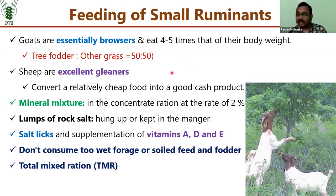Actually, TMR has to be given adequately. One good thing is that an area-specific mineral mixture is good, but I have many questions on that, because many area-specific mineral mixtures are not working that efficiently. Even within a small area, in the upper part of a hill one mineral is deficient, and in the lower part of a hill another mineral is deficient. So many times we have to ensure that phosphorus, copper and zinc, these three minerals, are in sufficient amounts in the mineral mixture, along with chelated minerals in adequate amounts.